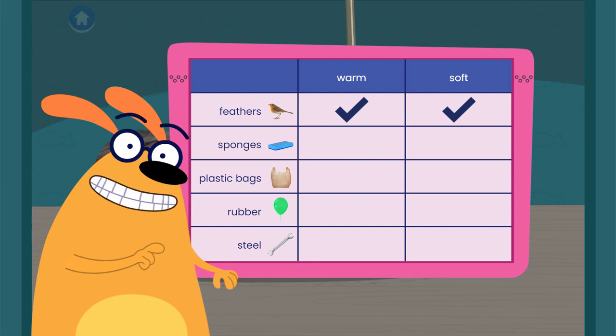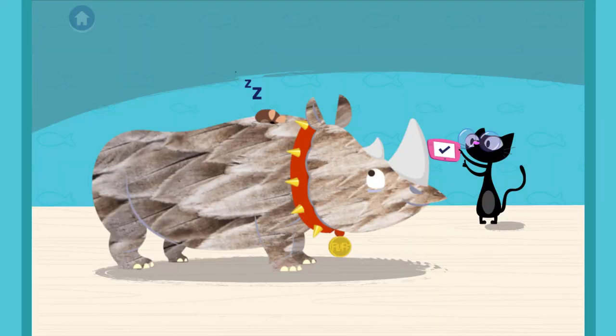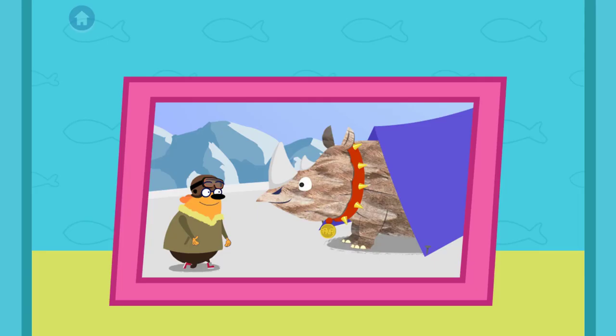Nice testing! You dressed Fluff in the best material. Why do you think it worked? That was a fun adventure! You found out that feathers are warm and soft.